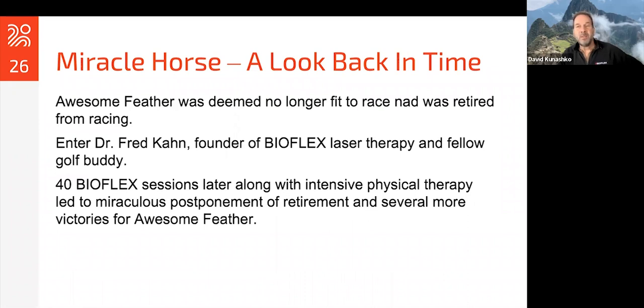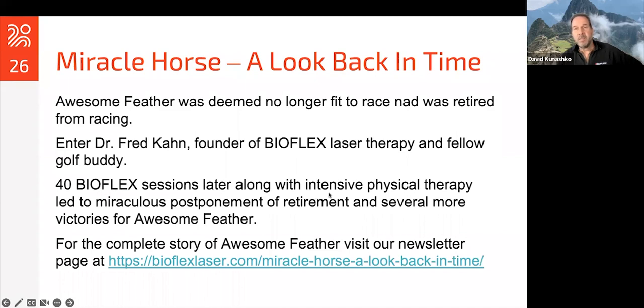And so we started treating the horse. Now, I didn't personally go there, but at the time when it just started, one of our techs went to the horse stables and was treating this horse quite frequently, along with rehab and everything else. And eventually, the trainer felt that the horse was looking really good, and was pretty surprised, and actually felt that Awesome Feather could actually race again. And in fact, she did. And she went on to win several other races before she was eventually retired, and I think bought by a Japanese millionaire or billionaire or something.